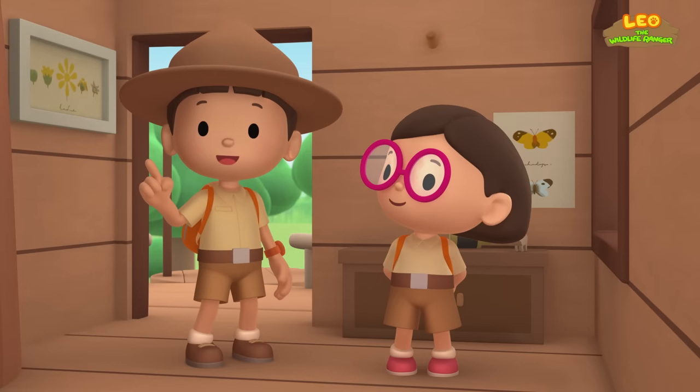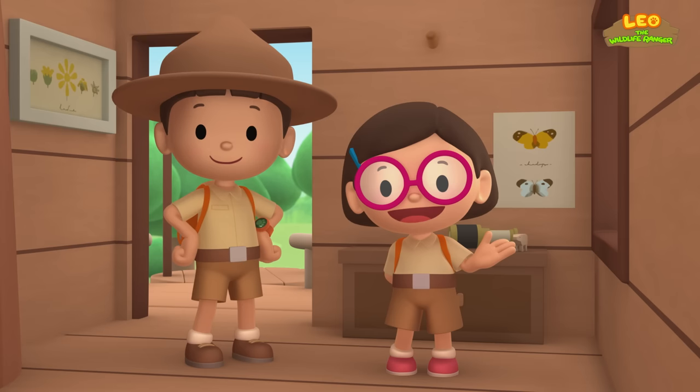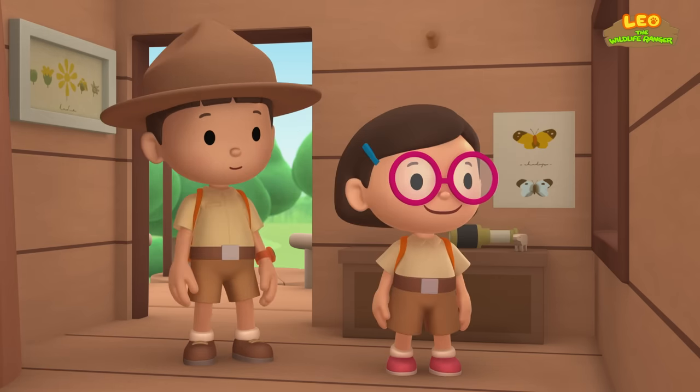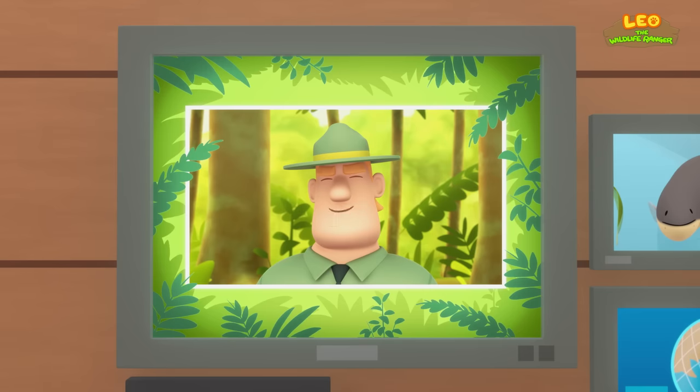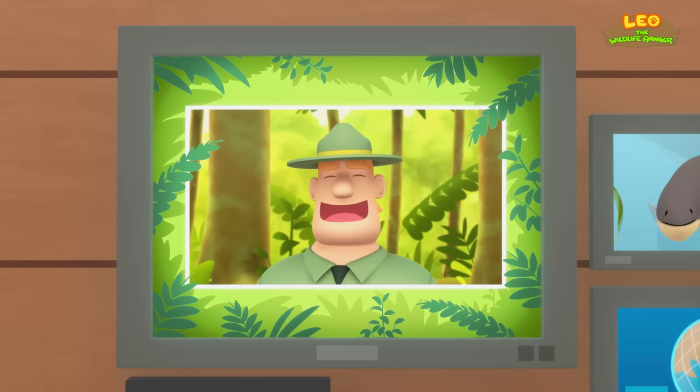Found an electric eel in our garden. We learned that electric eels produce electricity to stun prey and scare away predators. We also learned that electric eels live in the Amazon and Orinoco rivers. So we went to the Orinoco River and brought the electric eel back home. Good job, children. You did it. You are amazing wildlife rangers.